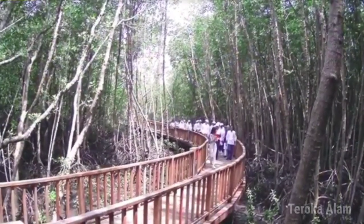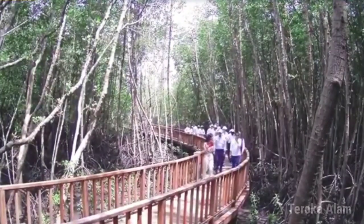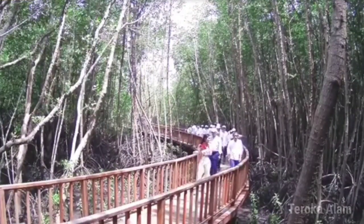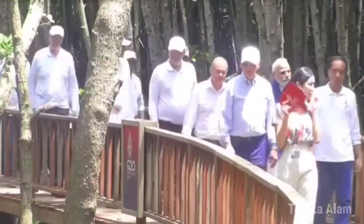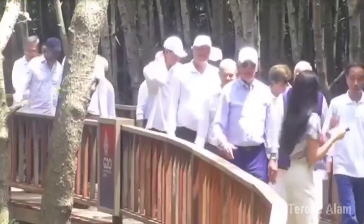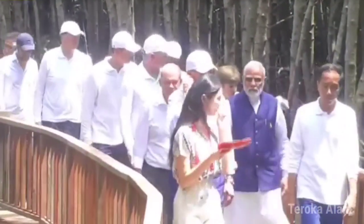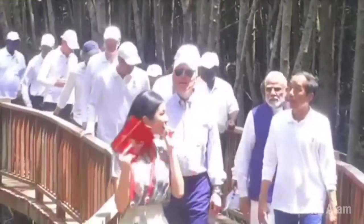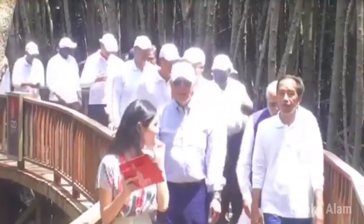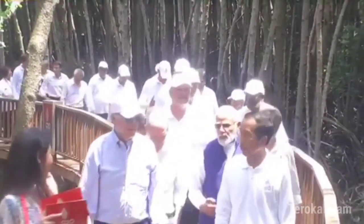So 20 years ago, this was just a fish pond, an aquaculture. But together with the government and the local community, we have turned this into a 1,300 hectares of mangrove forest. 1,300 hectares. And that is only in this forest. Also, there's 33 different mangrove species only in this forest. 33.